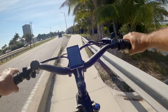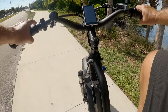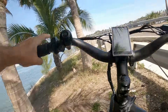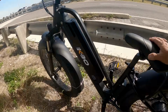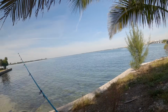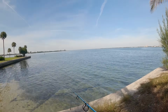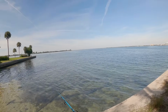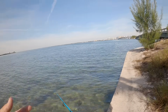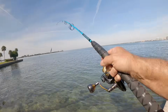I'm gonna pull right on in here to my favorite flat. Oh my gosh, this water is like pool water over here, man. Holy smokes. All right, well, yes, this tide's pretty low, but oh my goodness, look at how clear this water is. And you know what? There's not 1,000 minnows in here. See, it's been a couple weeks since I've been here. There was just tons of bait in here, and that's what was keeping the snook in here. But yeah, I don't see any bait in here.